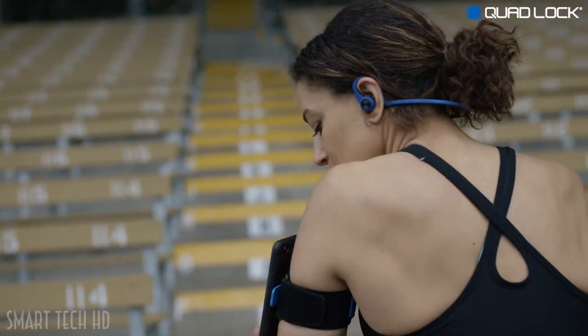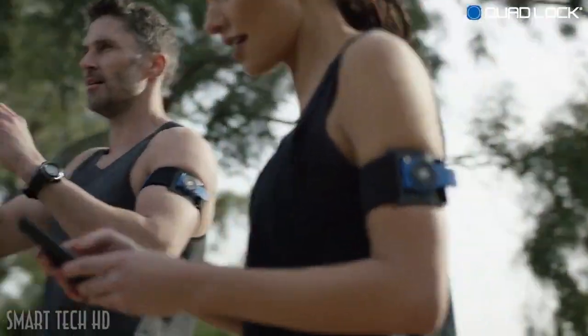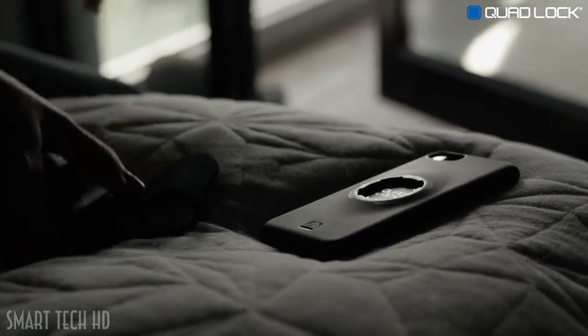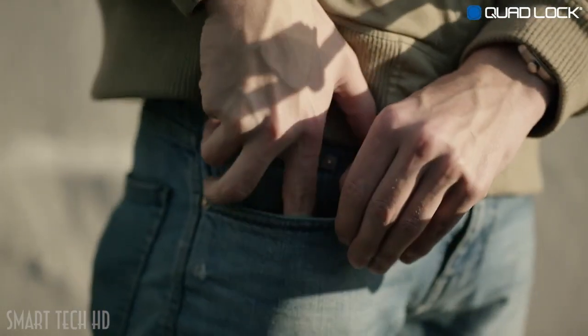QuadLock is perfect for listening to music, tracking your fitness, and accessing your smartphone on the go. With minimal contact area, QuadLock reduces sweat for a more comfortable run. QuadLock makes for a great everyday case. With its slim profile, it's easily pocketable.